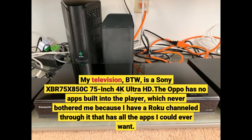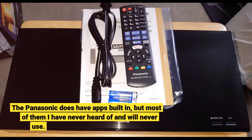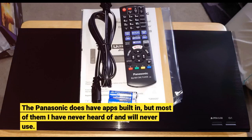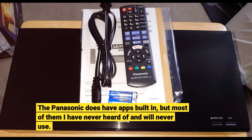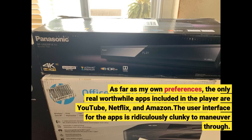The Oppo has no apps built into the player, which never bothered me because I have a Roku channeled through it that has all the apps I could ever want. The Panasonic does have apps built in, but most of them I have never heard of and will never use. As far as my own preferences, the only real worthwhile apps included in the player are YouTube, Netflix, and Amazon.